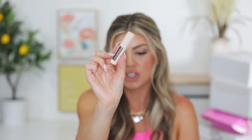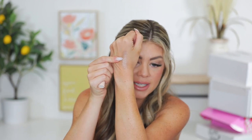Here is what the packaging looks like. This color looks really, really pretty. This is something I totally would put all over my lid. Oh yeah, look how pretty this is. Oh, I love that. Let's smudge it out so you guys can see it blended. Look how pretty that is. That would look gorgeous all over the lid. You can just keep it very simple and just leave it at that.